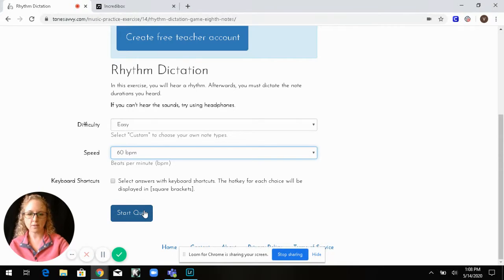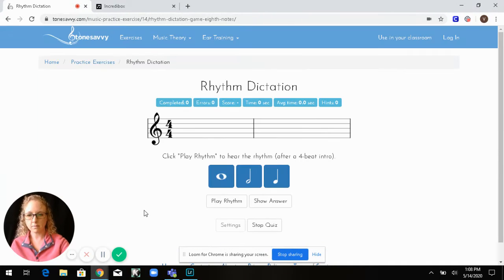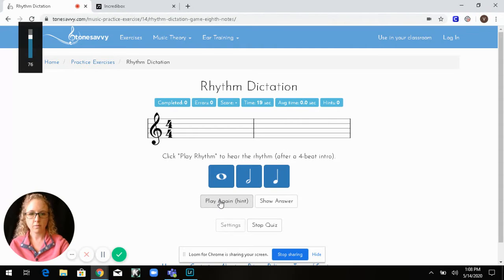And let's start the quiz. We'll do one quick one together. All right, click play rhythm to hear the rhythm after four beats of intro. For my students, that's four time counting 1, 2, 3, 4. So your first four counts are your metronome, and the next sounds are your rhythm. Listen one more time.